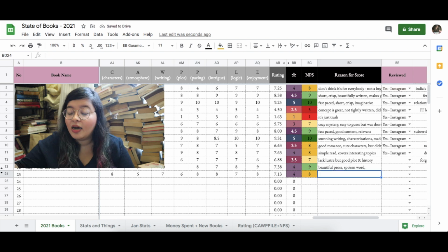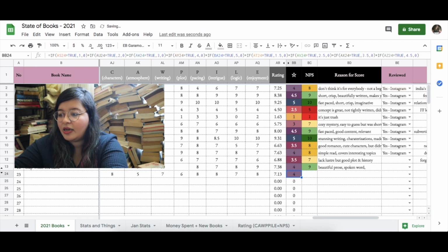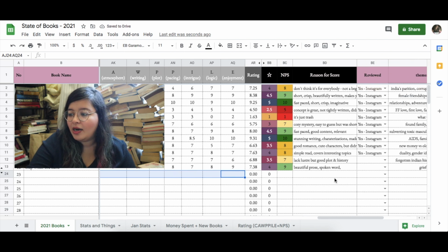So there's that. It automatically comes up, see, all the 5s, or if I put 2, or 9, or 10. So yeah, color coordinated. It's awesome. So that's something that I have done, and basically just don't mess with this area, just let it be.